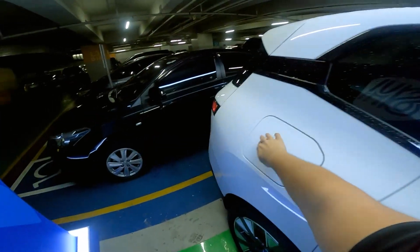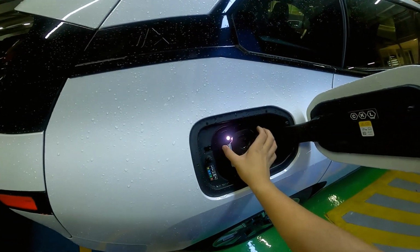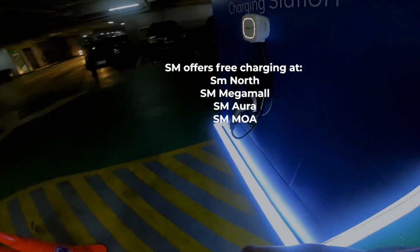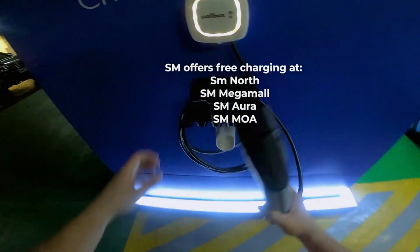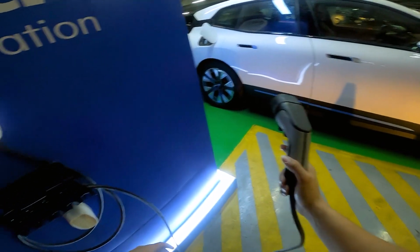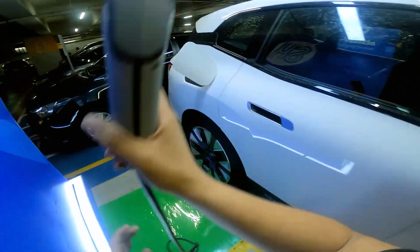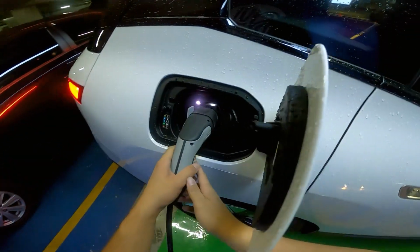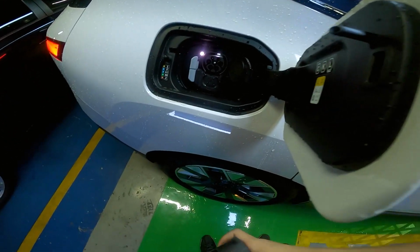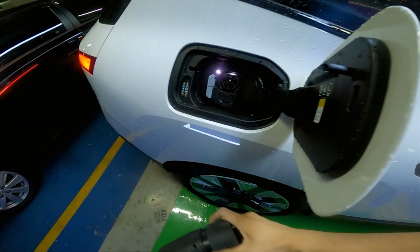The AC outlet has a Type 2 charge port. You use the outlet when charging at home or at SM North. By the way, charging at SM North is free, so this is the closest thing to free transportation that you can get right now. I mean, after the cost of the car. During the almost 1 week that I had the car, I never had to spend on fuel or charging. I just went to SM North, parked the car there, went to the gym, and by the time I was back, I had a freshly charged car.